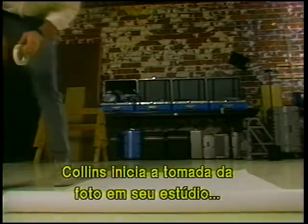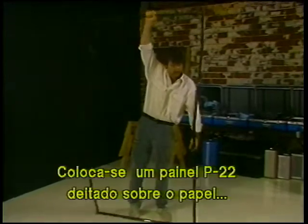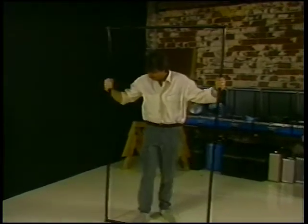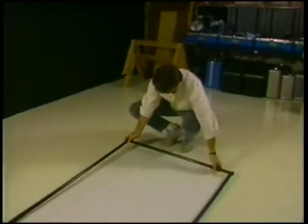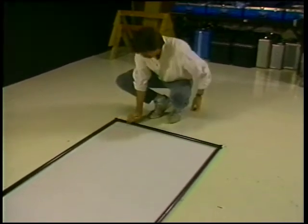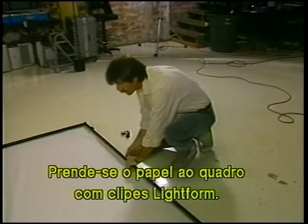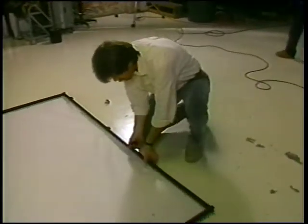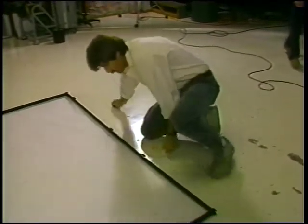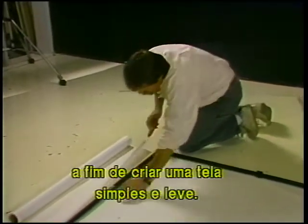Collins begins the shoot in his studio by rolling out a 3.5-foot roll of paper architectural vellum. A Lightform P22 frame is set up and laid directly over the vellum, making a perfect fit. Lightform single clips are used to secure the vellum to the frame. Using several clips helps to create and control the tension of the paper while attached to the frame. Excess vellum is then removed to create a simple and lightweight scrim.